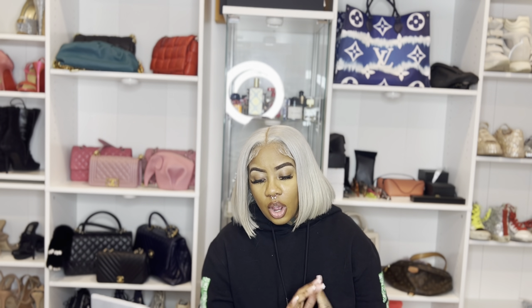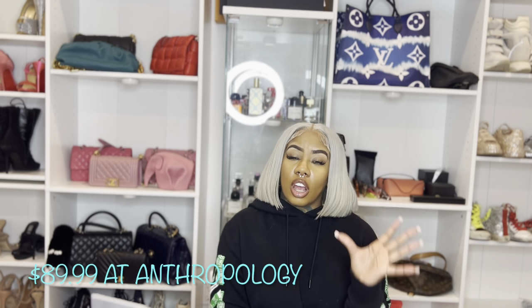So you can get the full bottle at Anthropologie or at Sephora or at Nordstrom. The full bottle is $129, and it's about this big. Well, you see the picture. You get it at Nordstrom, Sephora, or Anthropologie.